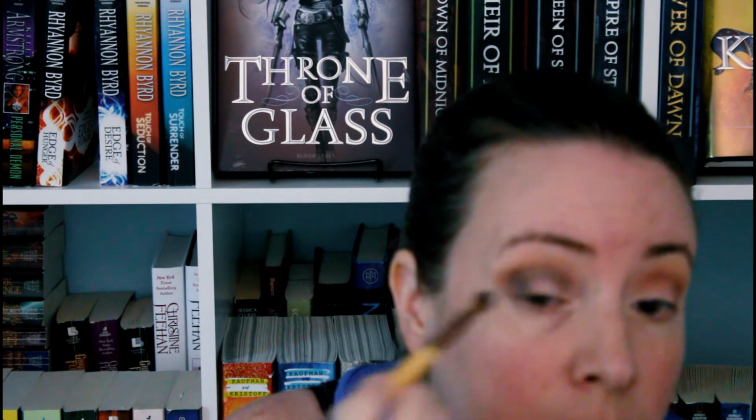Again, tapping. As you can see, a lot of product still went on my lid, even though I tapped off quite a bit. That's why I have to be so super careful with this look, otherwise you get in trouble real fast. Blending, blending, blending, like I said. Doing these looks will also help me with my blending.